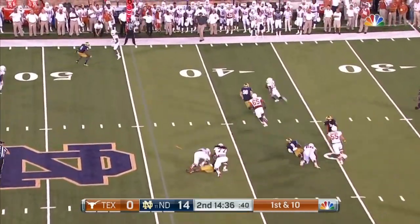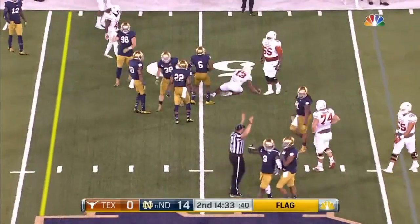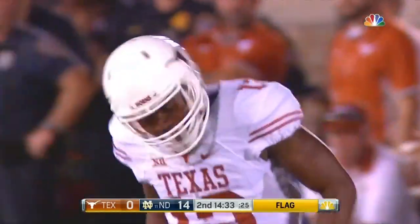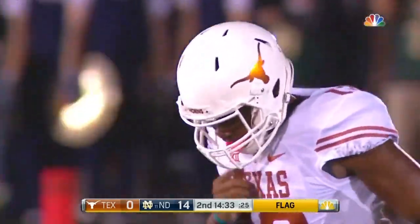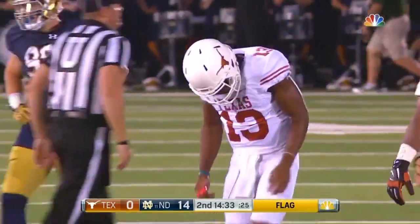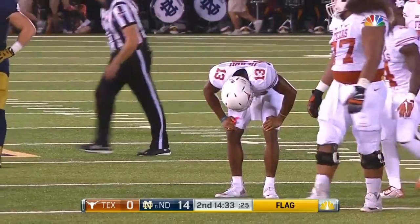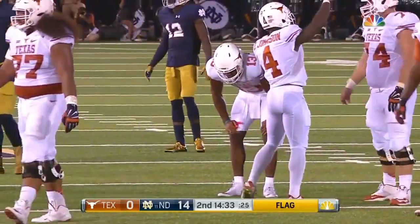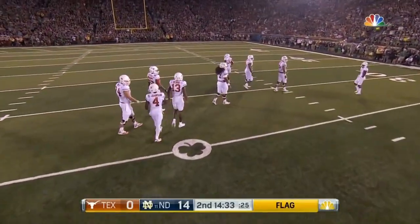Hurd, flags come in, and there's a little bit of an example of his mobility. But we'll wait and see what the call is. Blazing speed Hurd has from Denton, Texas. Competed for the starting job with Swoops. Holding. Offense. Number 66. 10-yard penalty from the previous spot. Replay first down. And that's going to move Texas back.